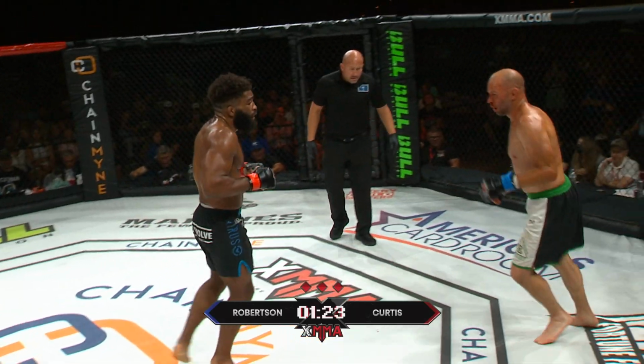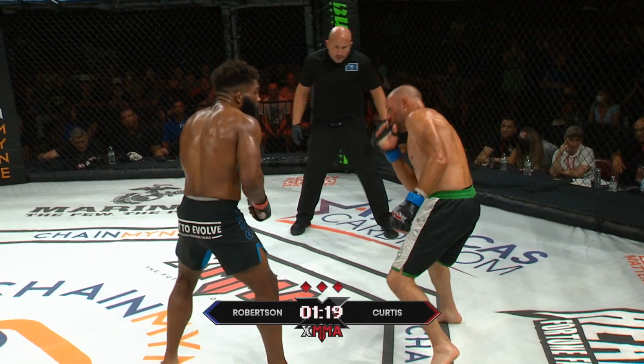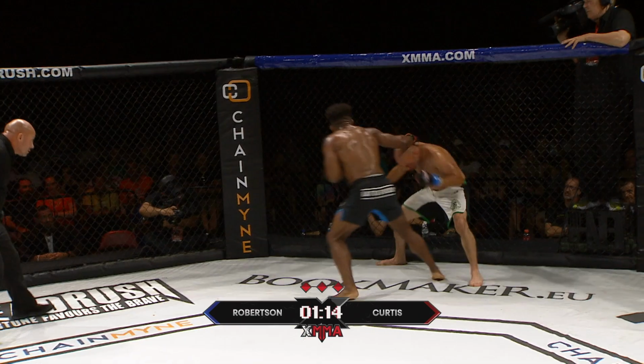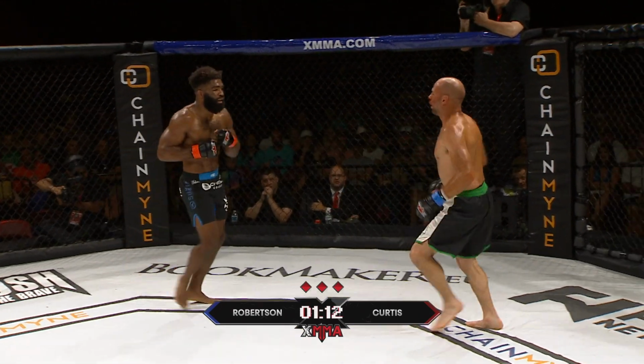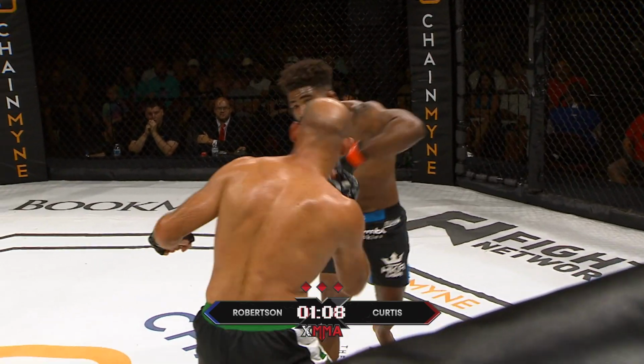You gotta love the heart of Kenny Robertson, a guy who just comes here against a game opponent. Yeah, he hasn't fought in so long. Just putting it on him, trying his best. Oh, another big left hand. I don't know how many more of these he could eat, Apple. I mean, those are brutal straights right down the middle.